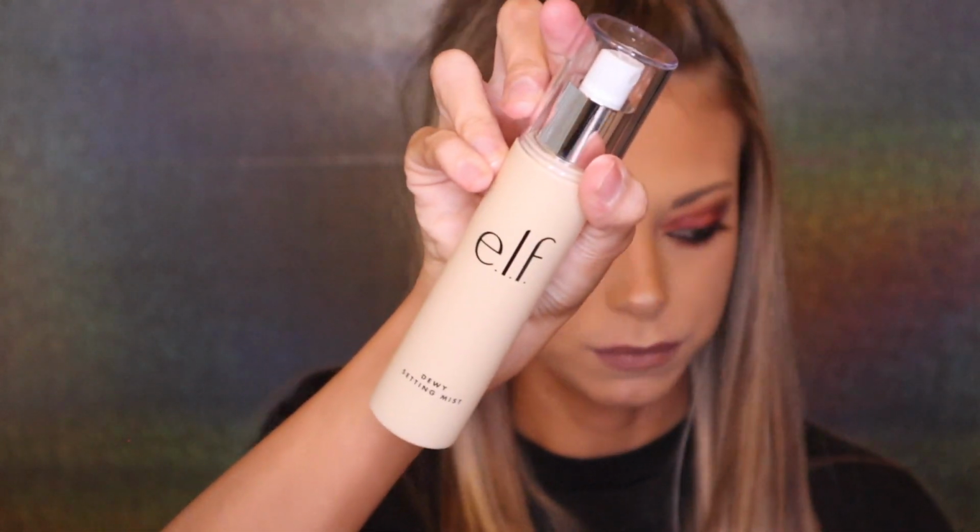Okay, and last but certainly not least, the thing that I have been waiting for, which is the Dewy Setting Mist Coconut. It looks like this, and I'm kind of scared. Okay, let's see. It smells just like Physicians Formula Butter Bronzer. Okay.